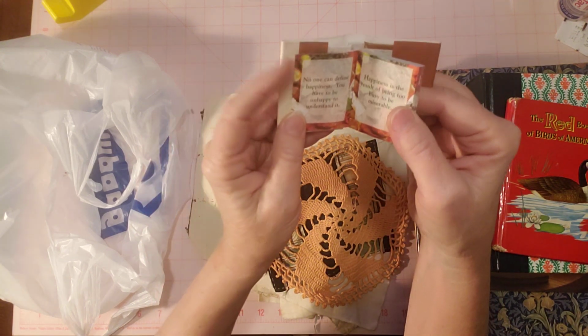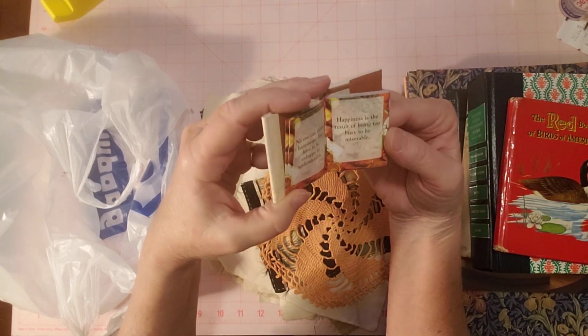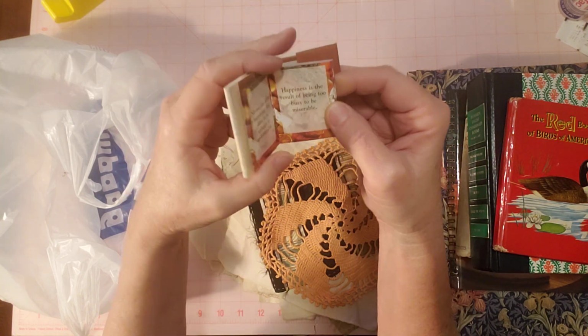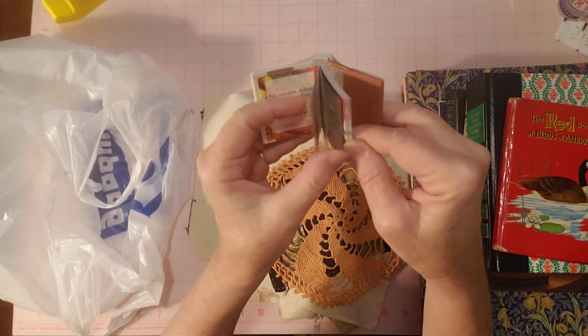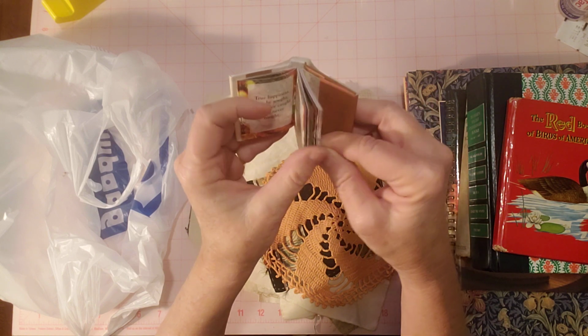So it has little encouraging words on each page, or quotes, like that. Just so you know, it's a small book, so it's just a little blurb on each one. And so it's just little encouraging words. The heart is happiest when it beats for others.